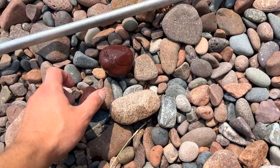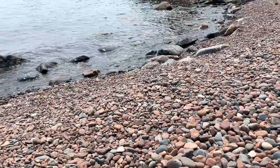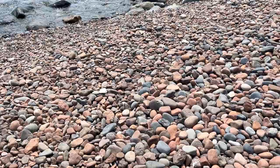Alrighty, so we got a couple other nice pieces of oolitic jasper here that we found. I walked through that whole beach and I'm actually gonna head through here. Across there, there's a little river that runs out. We'll see what we can find down there. So let's go.